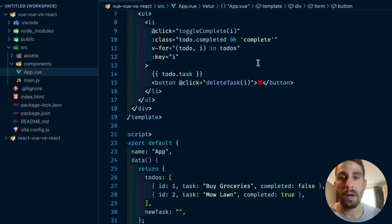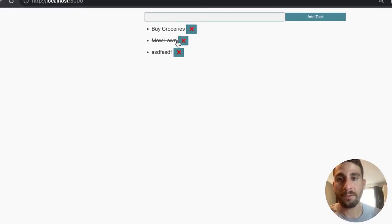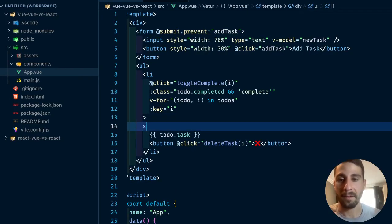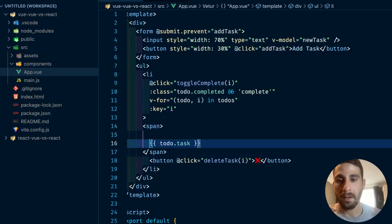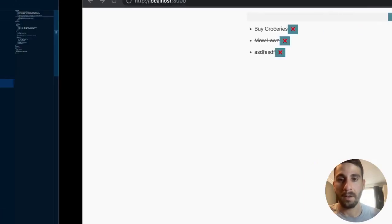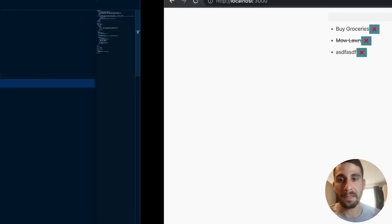What I do want to do, however, is we don't want this strike through style to, you can see here, it's actually going a little bit further than the end there. So what we're going to do to fix that is let's wrap this task in a span. And then let's take this style right here and let's actually assign that to the task. So now if we take a look, there's a little bit of a problem that we need a bit of a margin here, but that's not a big deal.